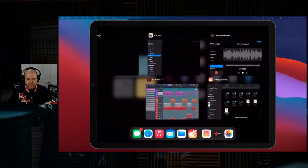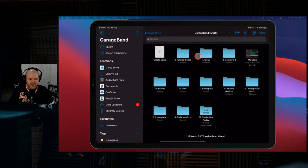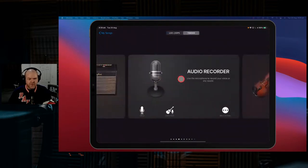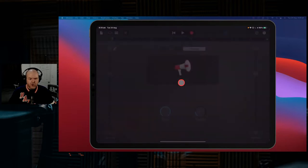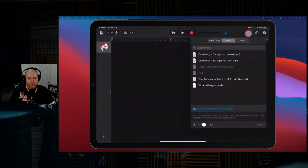And now if we scroll up and go back over to GarageBand, we're going to create a new track. So we'll just go over here to my Ideas folder. We'll create a new song. And we'll just go to the audio recorder so that we can access our loops icon. So go to Track View. And go to loops, and it should be right there, and it is.